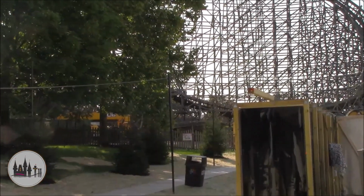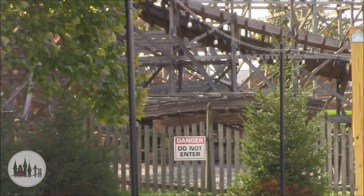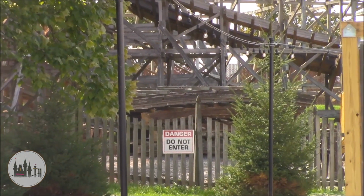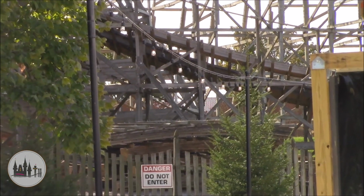All right, guys, it's time to check up on Wildcat to see what's going on. We will start right here. And as you can see, clearly there is track laying back there. Wildcat track that was removed from the ride. We'll get a look later on where they removed it. But you can clearly see it laying back there.